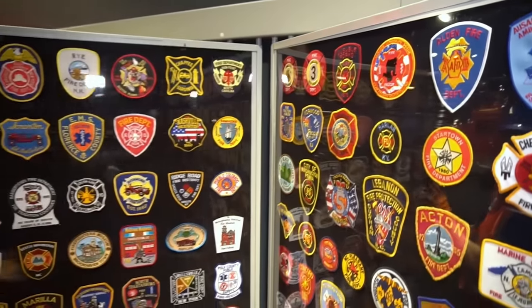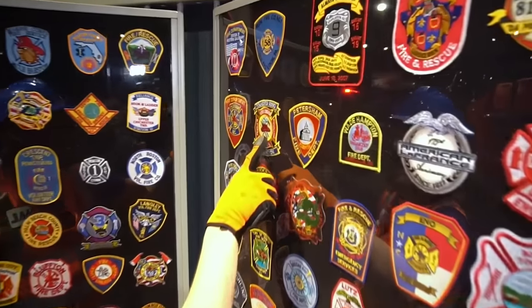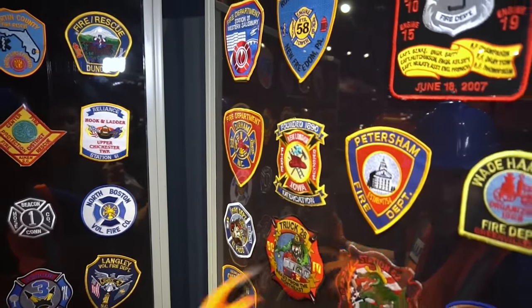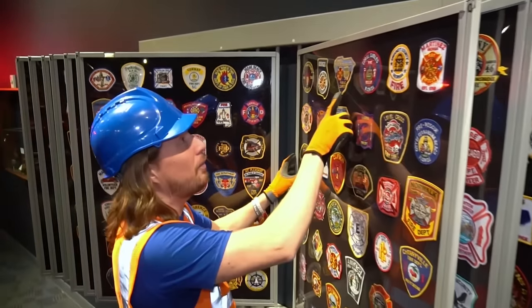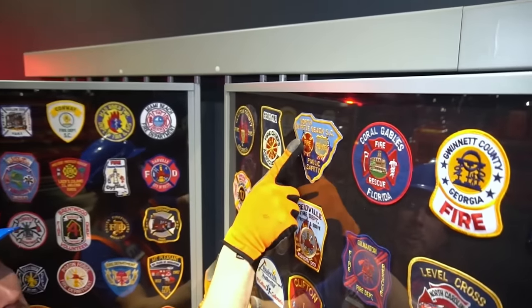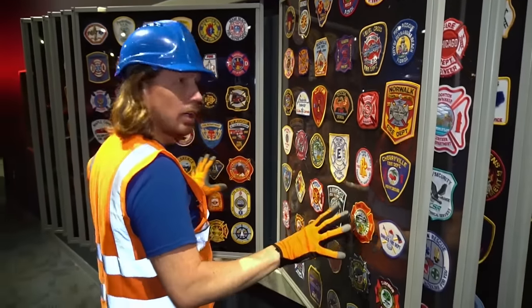All right, let's see. What can we find in here? Those are really, really cool. That one's got a fire hat on it. And look, this one even has the shape of our state, South Carolina. And it's from Myrtle Beach. That's really cool. These are really interesting. I wonder if I can make me a patch.